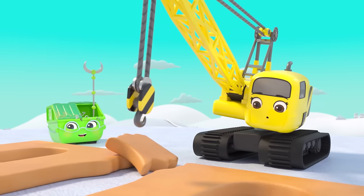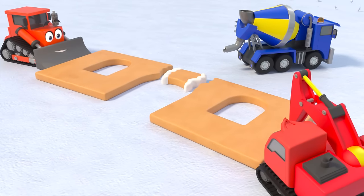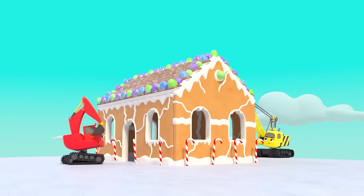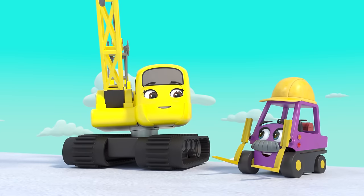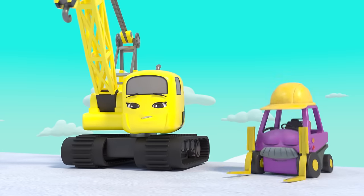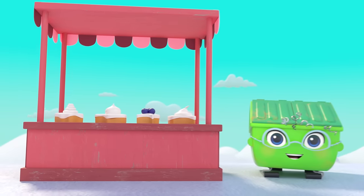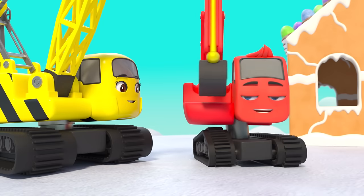This is very tricky. The gingerbread keeps breaking. They're working as a team to glue the broken pieces back together. It worked. Wow. Look at that gingerbread house. That was great teamwork, everyone. It looks very tasty. Nope, Dazey. This gingerbread isn't for eating. But Mrs. Skip has made snacks out of the broken gingerbread pieces. Yippee!